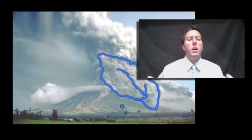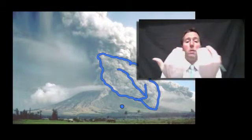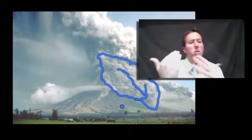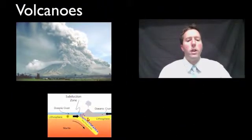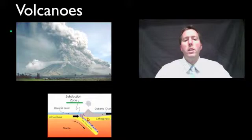Of course, a volcano is just when magma reaches the surface, and if we consider a divergent plate boundary, well, that's another example of a volcano. The plates move apart and magma just slowly seeps to the surface. It's not quite as aggressive as the volcanoes that are formed at these subduction zones where one plate goes underneath the other.